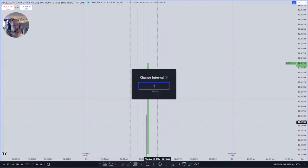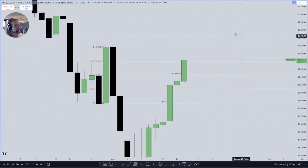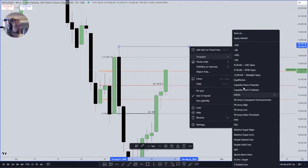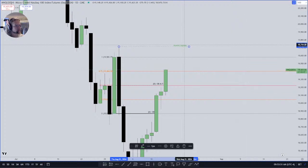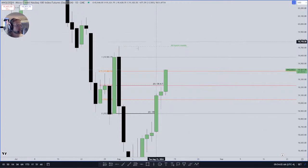Let's see where it's going. Is it truly capable of reaching this today? So what we've got here as well is daily buy-side liquidity. Let's just mark that out. And this is of course the top.